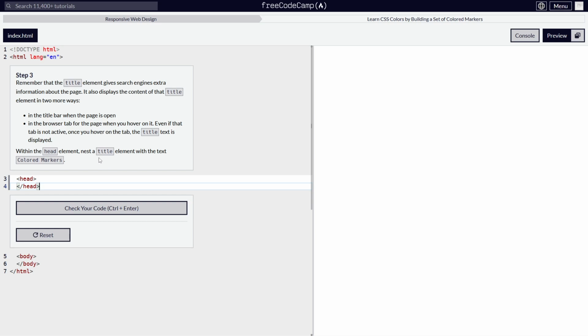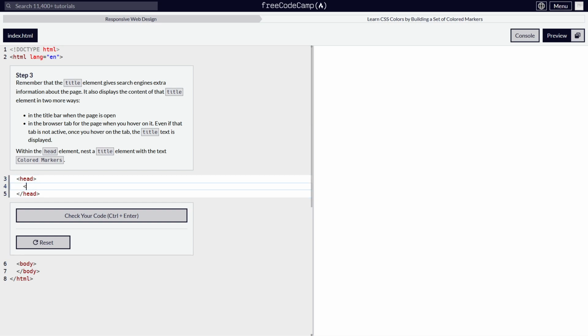Captain America. Anyways. Remember that the title element gives search engines extra information. It also displays its content in the title bar when the page is open, and in the browser tab for the page when you hover on it, even if the tab is not active. Within the head element, nest a title element. Call it colored markers.